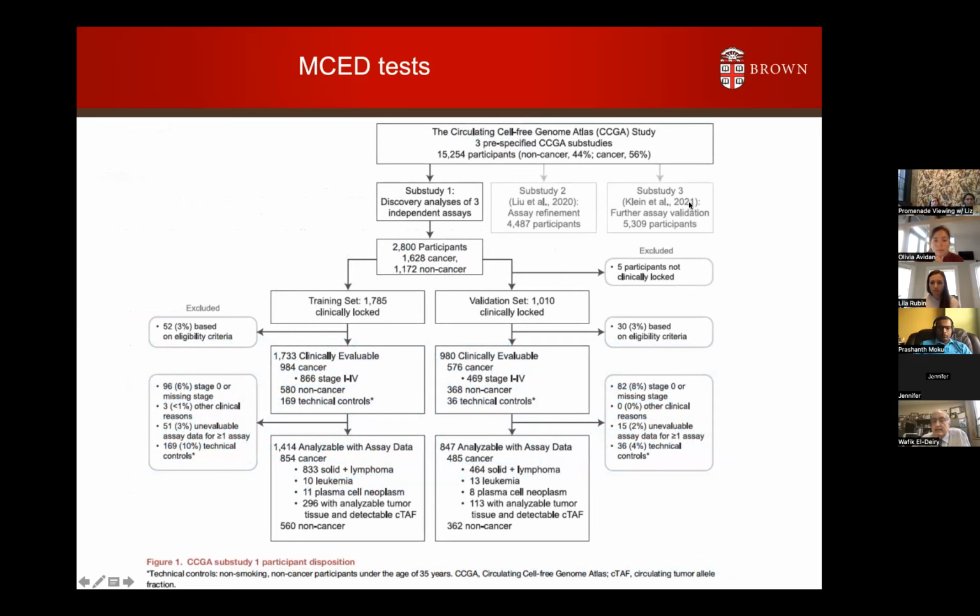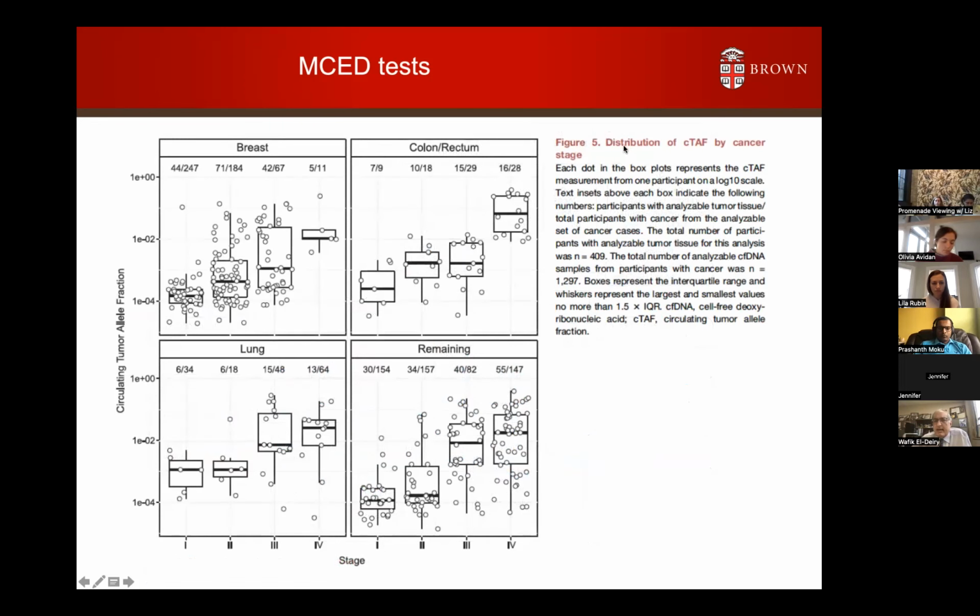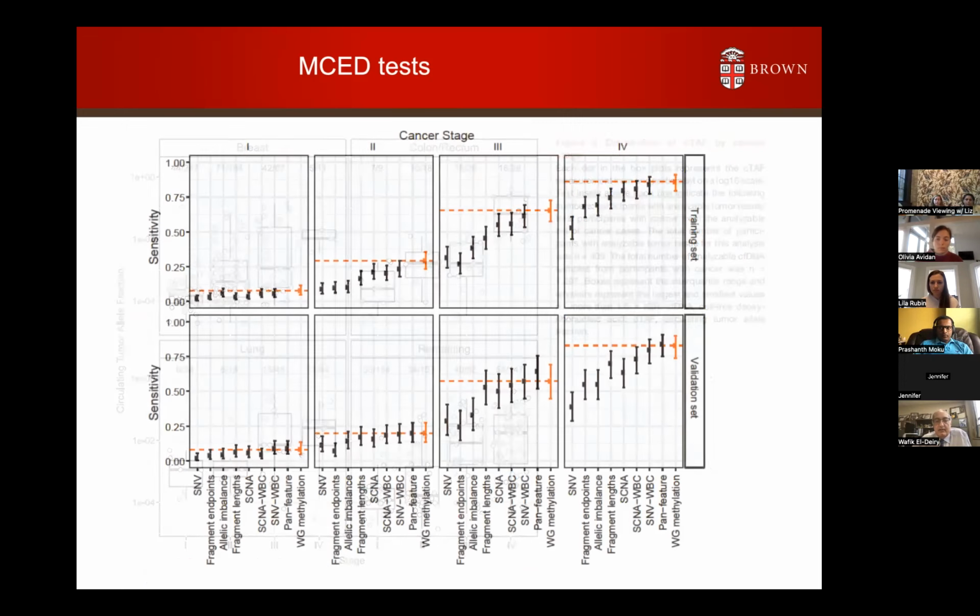So here is sort of their schema for the circulating cell-free genome atlas study, and they have different sub-studies. Some of this has already been published. This particular paper sort of went through these algorithms, as you can see here, in terms of what they ended up analyzing, and the numbers of tumors, and whether the individuals ultimately had a diagnosis of cancer or did not have a diagnosis of cancer. And one of the things here, the tumor allele fraction across some of these tumor types did correlate with stage of tumor when tumor was diagnosed. So, the circulating tumor DNA does reflect tumor burden, but also stage of cancer. And so this was one of the pieces of data they have here.